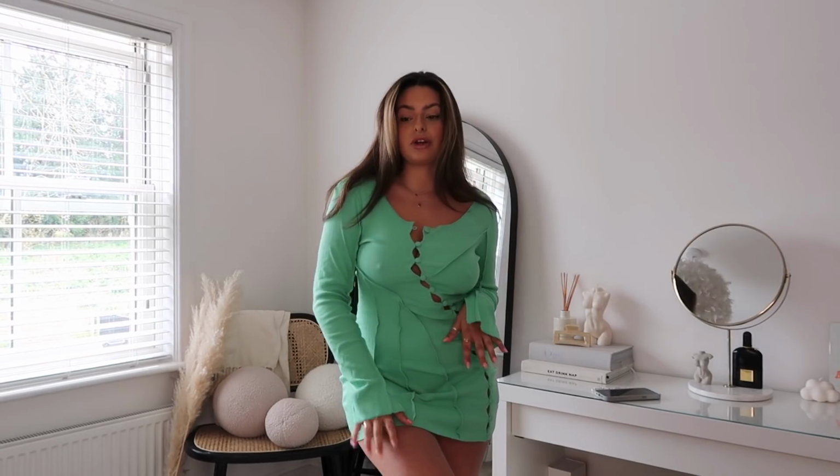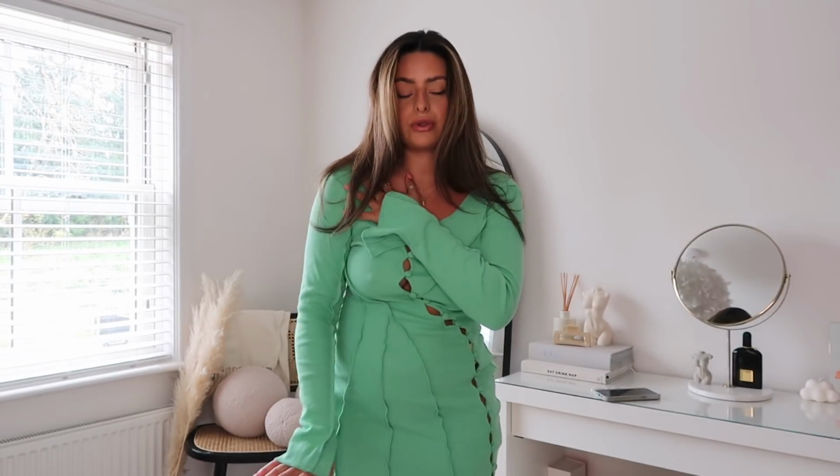I think this would look so nice as well in more of a neutral color. As a black, this would be a perfect LBD if you're missing one from your wardrobe. I don't think they had it in any neutrals. I think they just had the crazy neon bright colors.